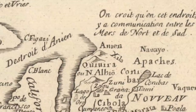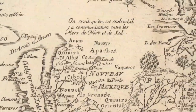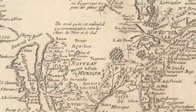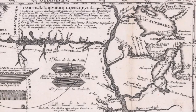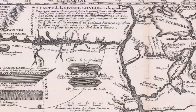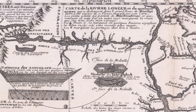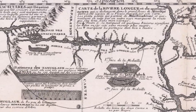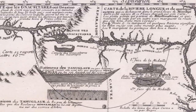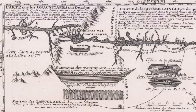As we dive more into this area of the Pacific Northwest, we find strange fabled cities of Curivera or Curiva or Anion. You never know where these investigations are going to lead, and that's pretty much the whole point. As we dive into Tum Tum, we're also coming across lost civilizations, such as the Gnacsitares, known by another name as the Mozeemleeks, and also the Tanu Lauk.